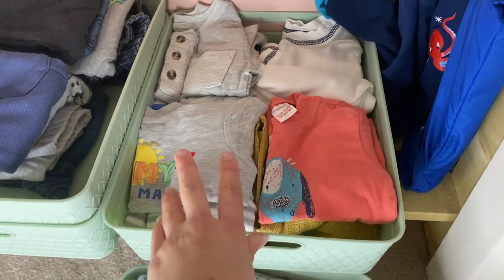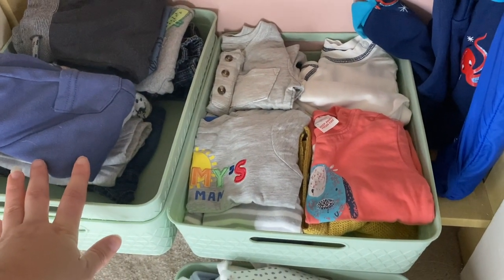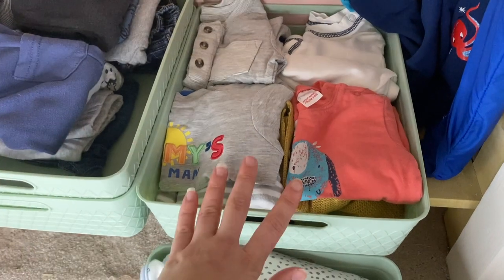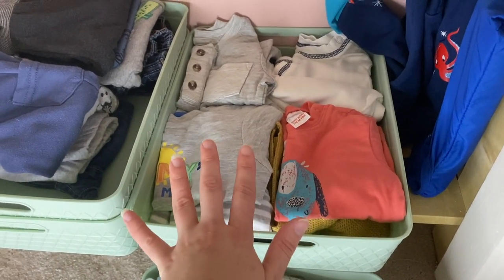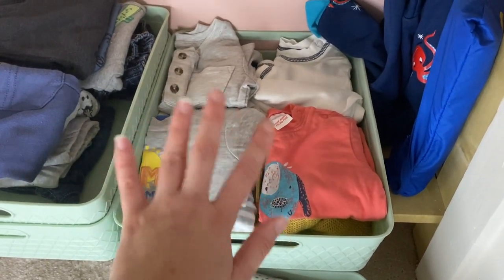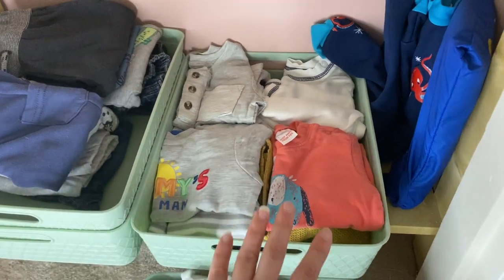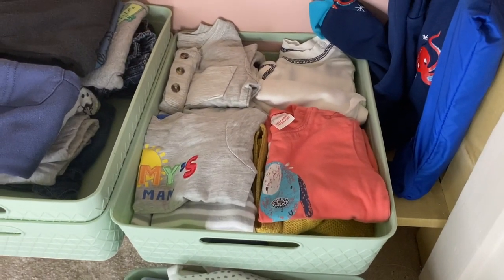So these are all the t-shirts that don't have any matching bottoms. If they were matching, they would be hung up at the top of the cupboard, but they're not. So they just sit in this box, set in age order, so like 3 to 6 months on top, 6 to 9 months below, that kind of thing, as are the trousers. But they're sat in a box underneath the bibs because I reach for the bibs daily, whereas these, I don't really reach for these daily.